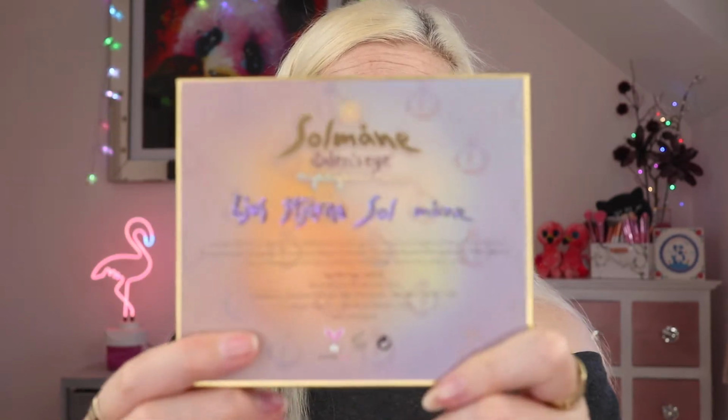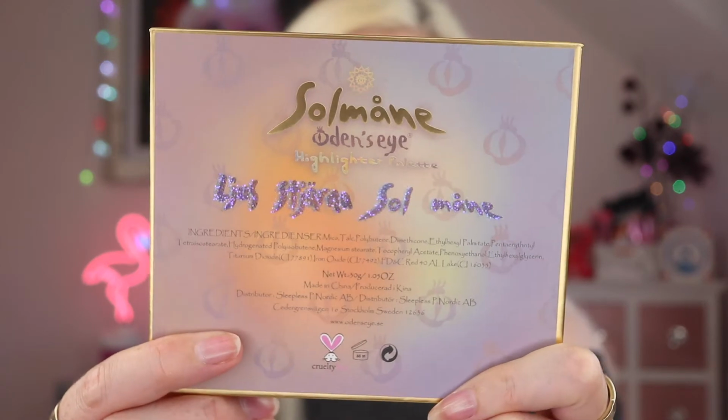This is the highlighter palette, similar theme on the packaging, and on the back all of the names. I'll bring it in closer so you can see, but it's all glittery. The attention to detail on the packaging is really there, which I do appreciate. Again, there's a mirror and those are the shades, and I have dipped my fingers in this one because I wanted to see whether it was just white, and it's got a blue duochrome to it. It's super pretty. But we're going to be playing with one of these highlights today.